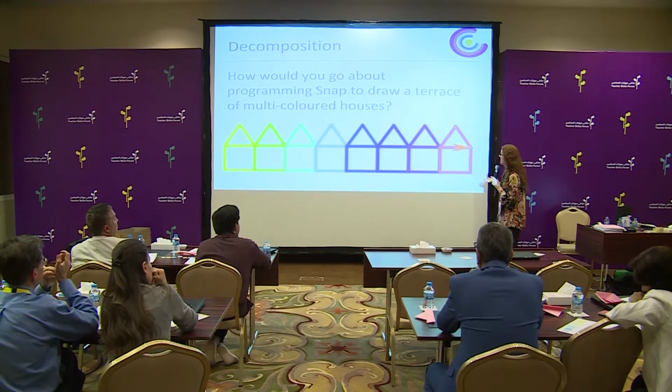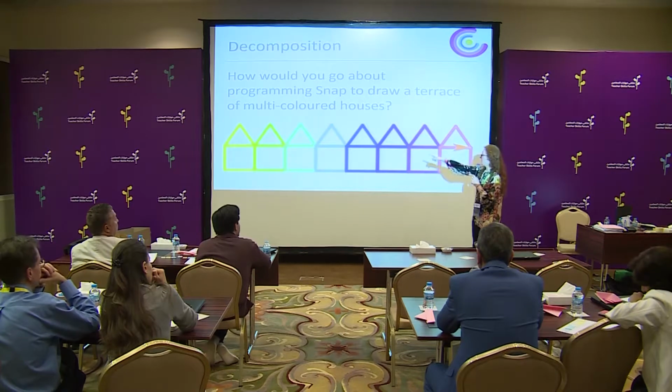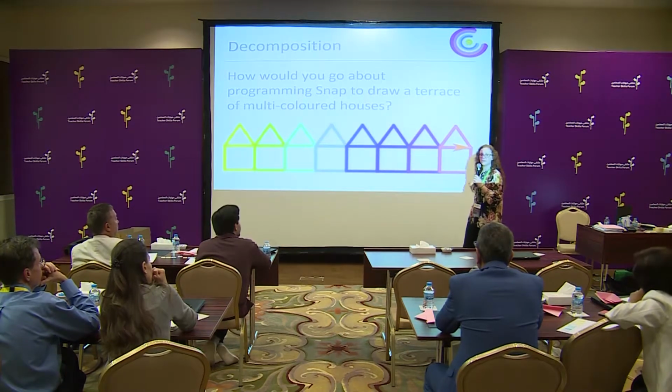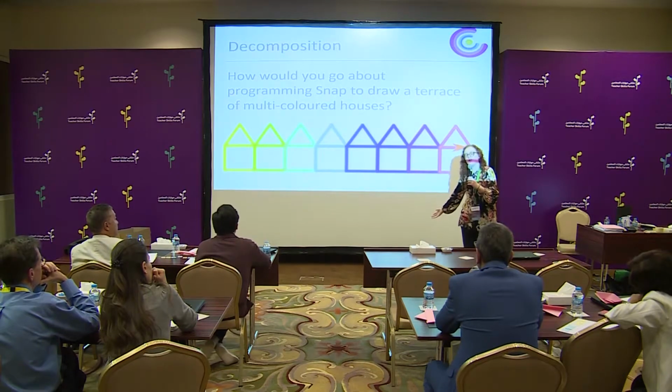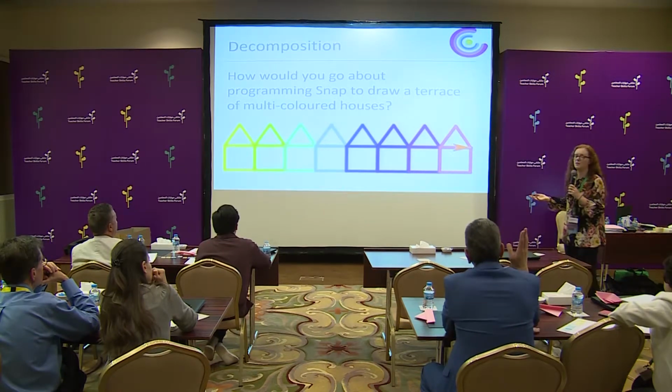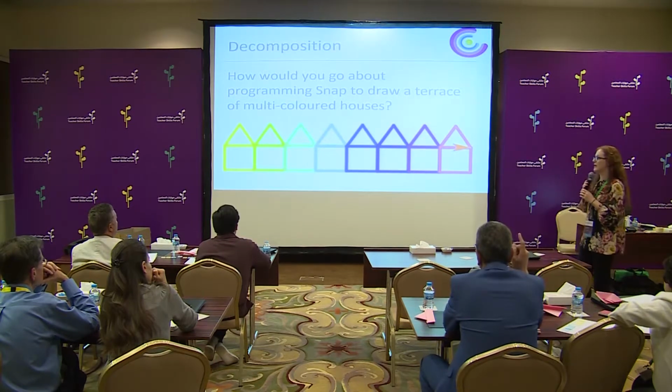So looking at this puzzle, if I've given this character the instructions that it needed to move along all of these lines and make all of these shapes, how do you think I did that? Or how would you go about solving this problem yourself? How could you decompose this problem into smaller parts to make it easier to solve?